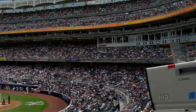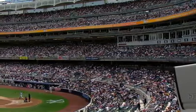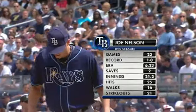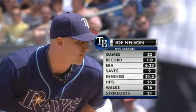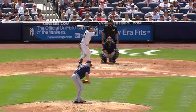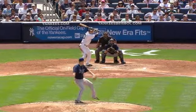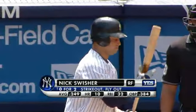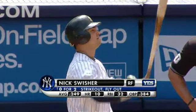And that call brings in Joe Nelson. 7 pitchers in the bullpen for the Rays, 5 righties and 2 left-handers. Those are Nelson's numbers, a bloated 6.23 ERA, 25 hits in 21 and a third innings, but a strikeout per inning. He'll deal with Swisher. Switch hitter batting from the left side. 1-0. Nelson's best pitch is that changeup. Just started Swisher off with it right there, kind of a circle change.